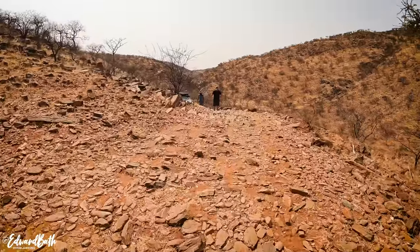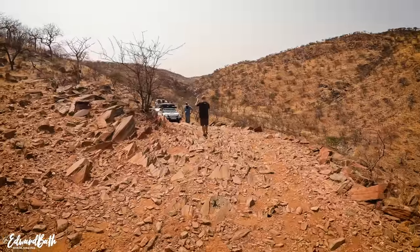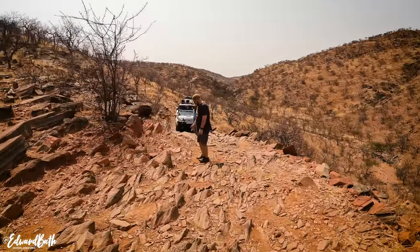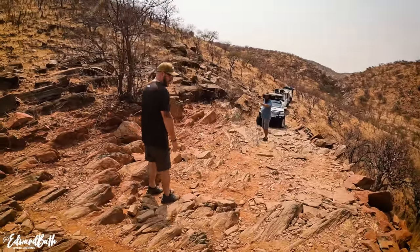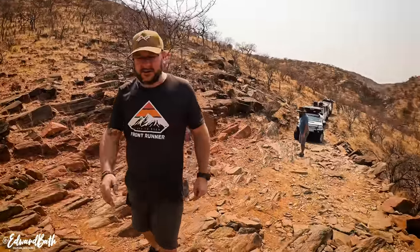Van Zyl's Pass is a mountain pass with an elevation of 958 meters above sea level. It's known as Namibia's toughest road. Yeah, it's fine, going around is fine there. Yeah, fine, Chris.